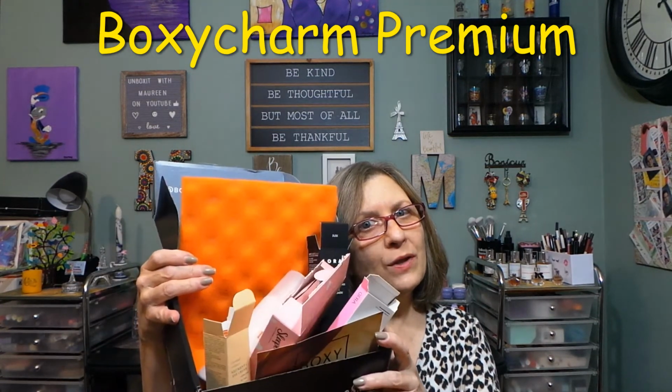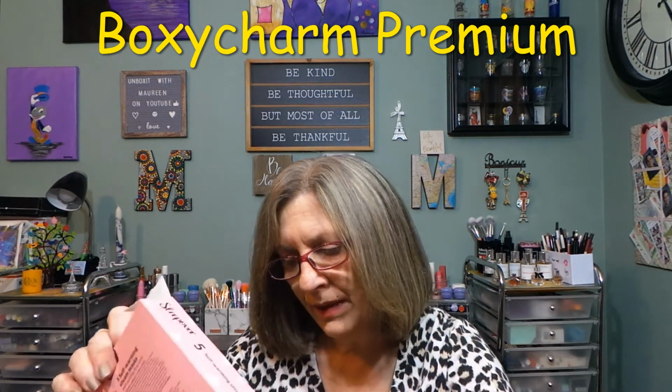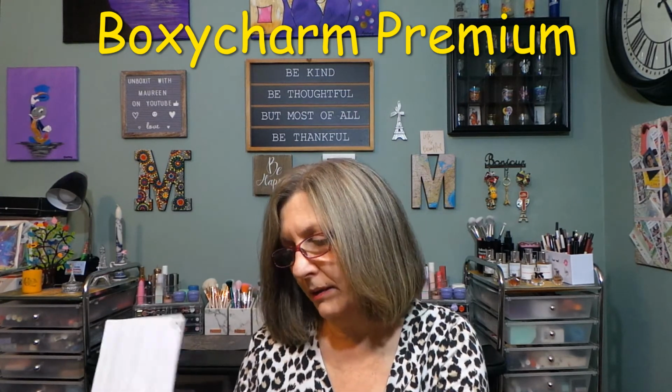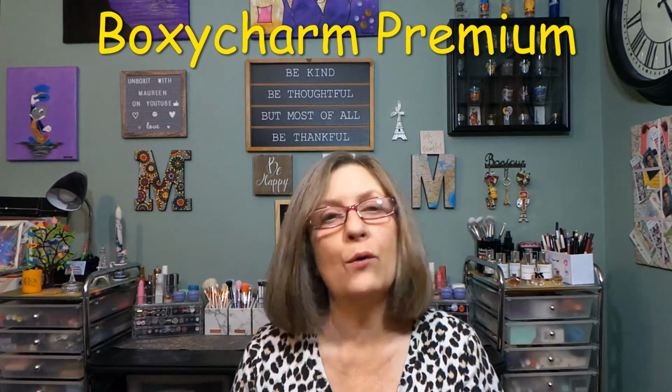Boxy Premium is usually my favorite box, and this is not far off from being a favorite. I love a leave-in conditioner, and I'm excited for the things that I picked. And then the surprise for me was the Ofra palette. That's nice. $34, well, that's probably about fair for Ofra.